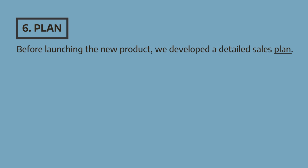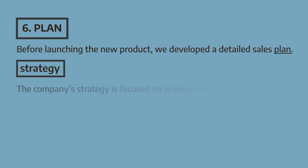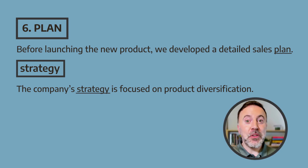So there we have an example with plan. The word strategy can be used to give a similar meaning. The company's strategy is focused on product diversification. These synonyms are close, though a plan is like a blueprint and a strategy is a broader approach towards success.